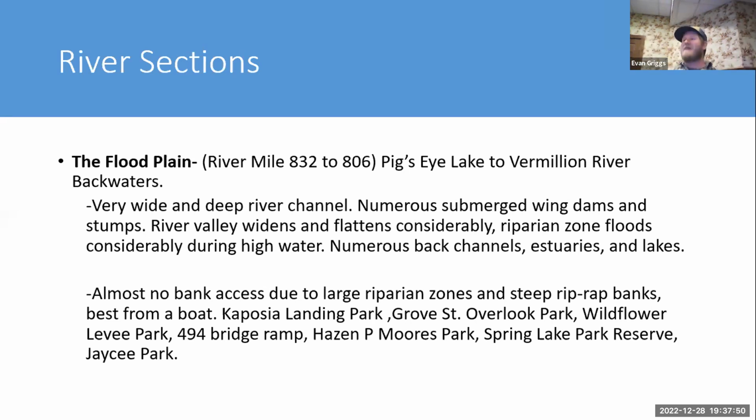As the summer progresses, those get really shallow and hard to access. You probably could with a kayak still. I wouldn't recommend wading in there. It's all super silty for the most part, but not impossible. Access-wise, there's a couple of parks, but most of the parks have really steep riprap banks. There's still a lot of barge traffic going through here. There are a couple of boat ramps, though, that could be used.